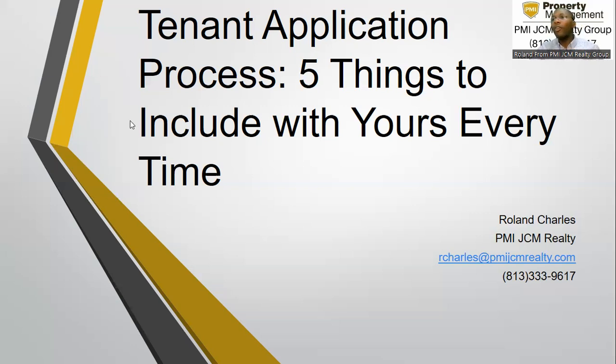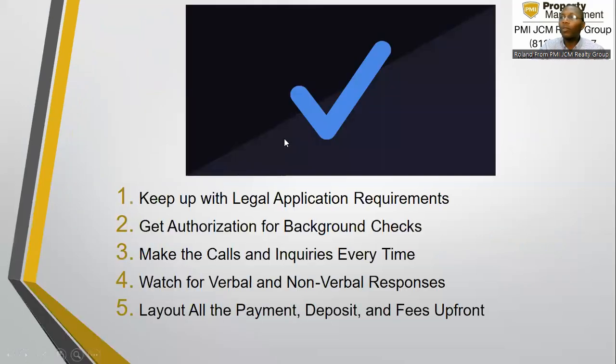The first thing that we're going to talk about is keeping up with legal application requirements. Depending on the state you're in, there are certain questions you can't ask of tenants or prospective tenants. However, if you have your system already in place or you're leveraging a third party, you'll make sure that you're always up to date with those questions.